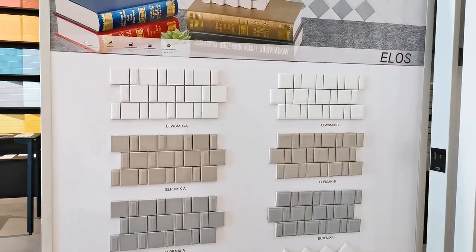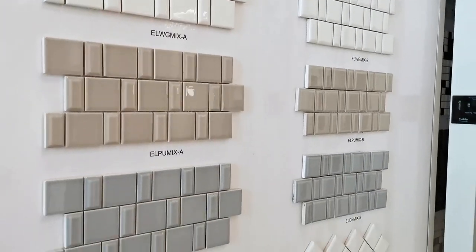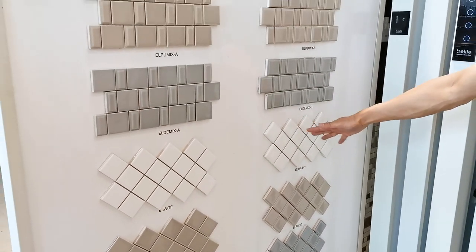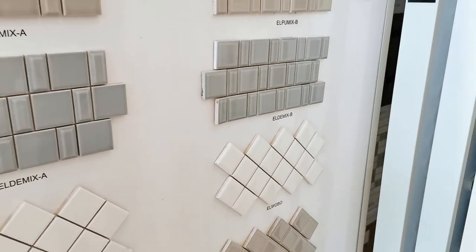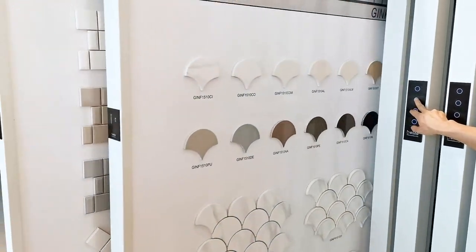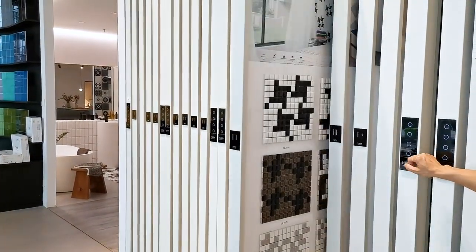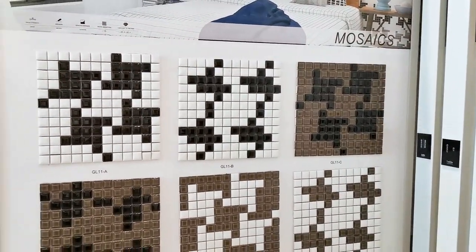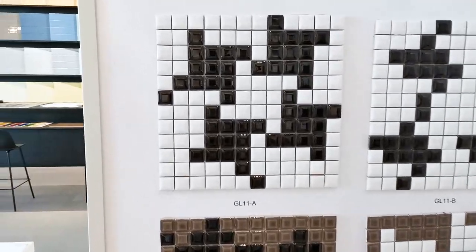Okay, this is a traditional square, but you can pave it in different directions. Impressive. Yes. It's a little square. Also square, little square. That's good.